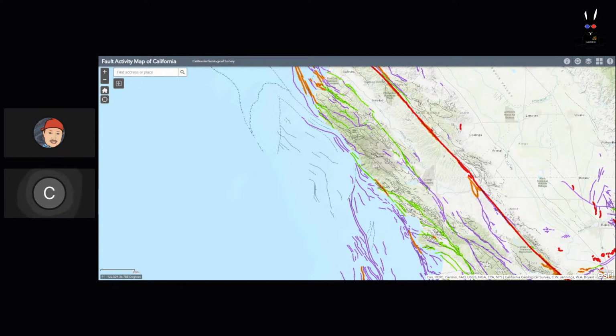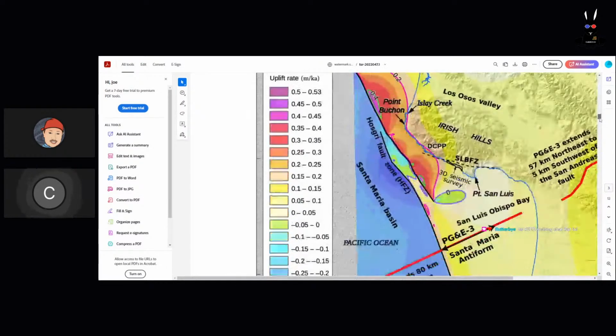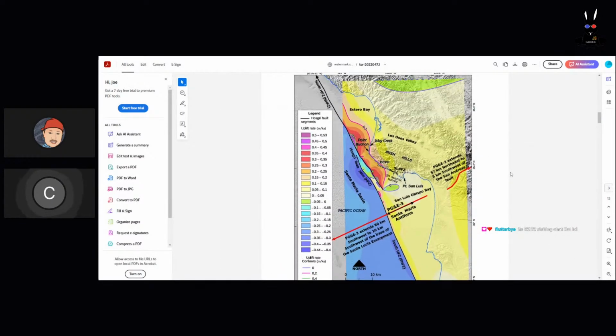So I'll just read the abstract part of it. Okay, bud. Coastal uplift is a common feature of Pacific Rim tectonic deformation. The 1989 magnitude 7.0 Loma Prieta earthquake illustrated that reverse oblique slip on a transpressive segment of the predominantly horizontal slip San Andreas transform fault produces coastal uplift.